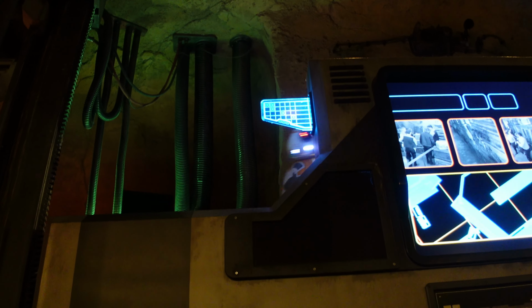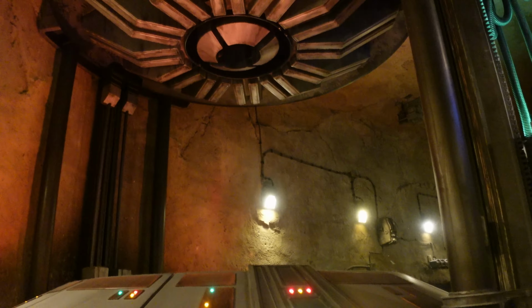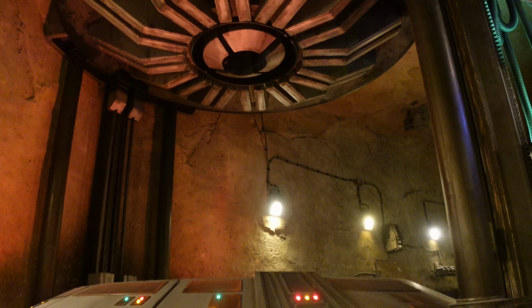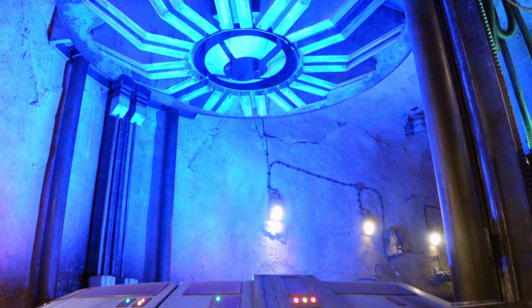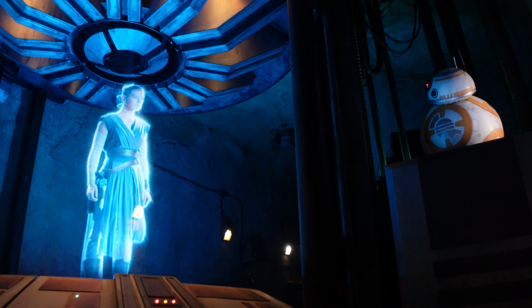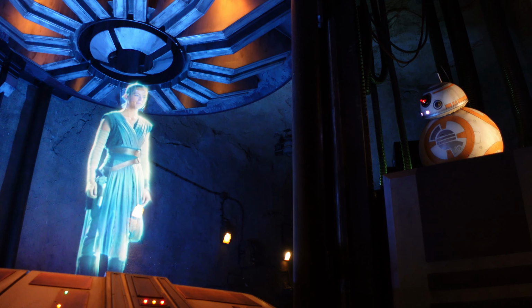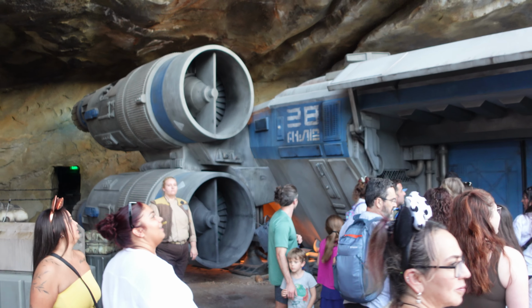BB-8. Prep the ready room for recruits. Incoming transmission from Mike. BB-8, is everyone assembled? Good. Should we be in flight prep? Recruits.